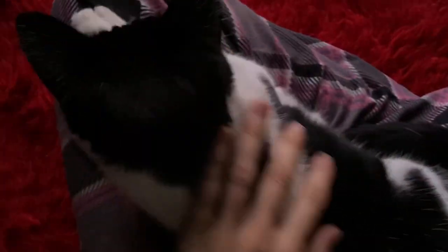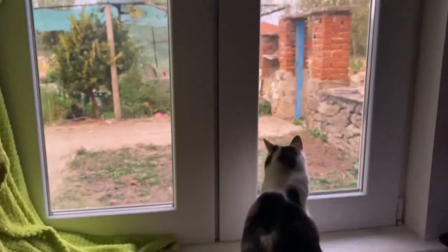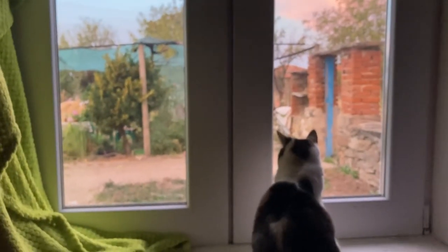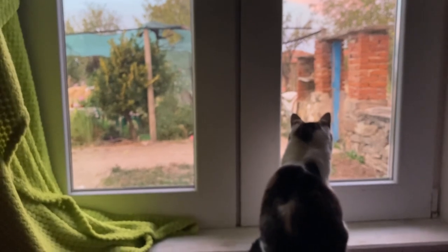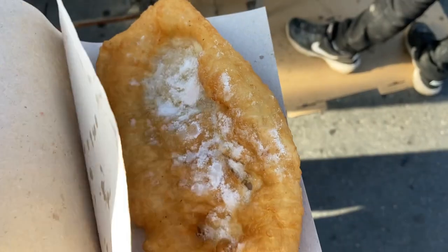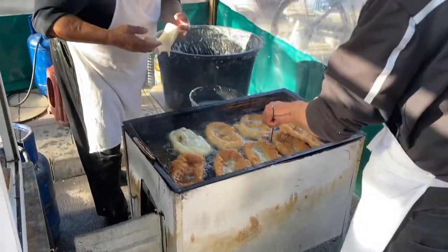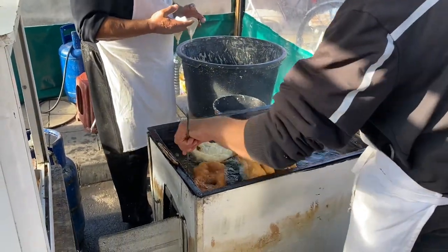But today is market day. So I'm going to do my exercises after I free myself from kitty cat. And then market time. I'm hoping the tree guy is going to be at the market. Get some fruit trees. Starting the day healthy. Fried dough with sugar. Delicious stuff.